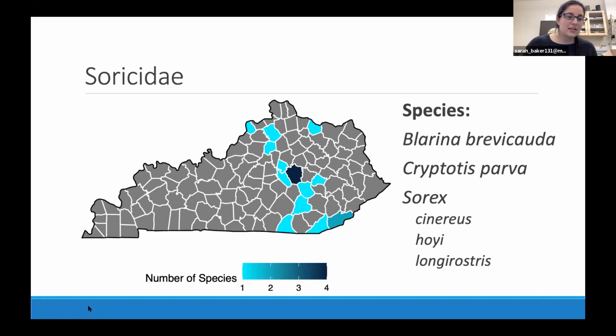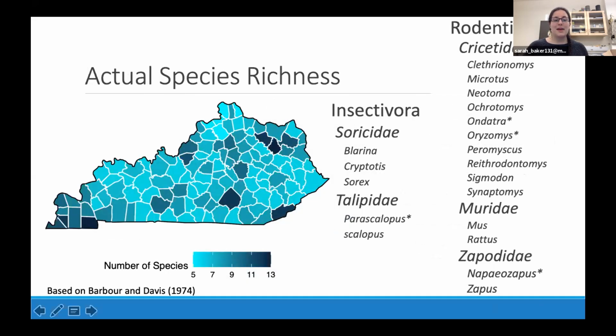And sorry, here we go. I also wanted to create a map that gave an approximate actual species richness distribution across the state. So I pulled these numbers from Barber and Davis's Mammals of Kentucky book, and I essentially did something very similar to what I did with the records, where I went through and tallied up for each county the number of species that either had records within that county or were expected to be present within that county based on the maps that were provided in the book.